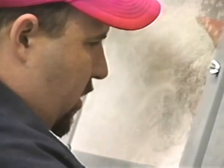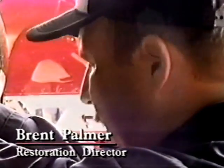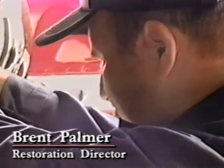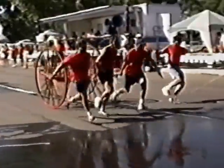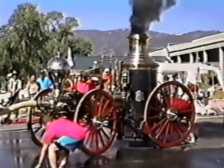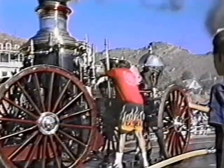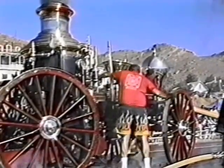I didn't think I would ever get involved in this project and do a restoration of a steam fire engine. I've always been fascinated with antiques and old machinery. I went to Virginia City. It just happened to be in Virginia City, and there was a muster. And there was a steamer there in the muster. And I thought that would really be neat. I wonder if there's any in Utah.